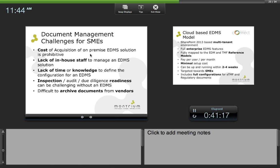Another big challenge that SMEs have is inspection readiness or audit readiness or due diligence readiness. And without an EDMS, they're quite often faced with trying to produce paper for these different events. And then finally, SMEs typically also outsource a lot, especially to CROs. And quite often, it's very difficult for them to archive the documents from those CROs or other vendors at the end of the study. Maybe having an EDMS could help.